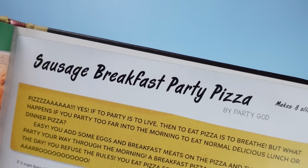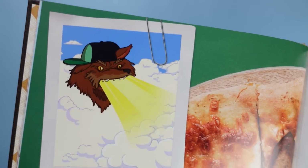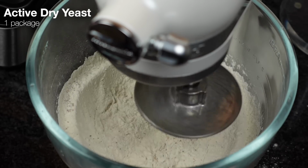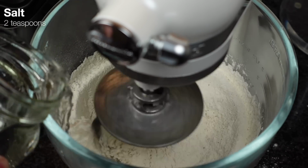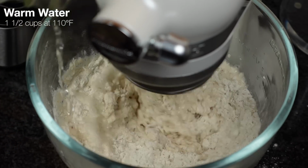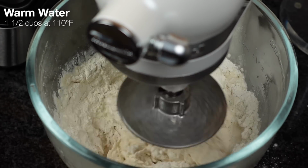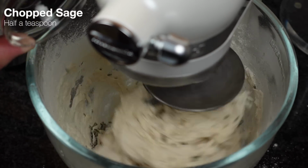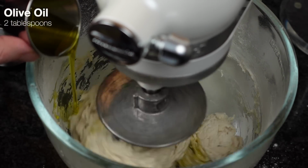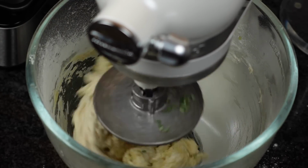Now that we have pancakes, might as well stick to breakfast with some sausage breakfast party pizza with a recipe by Party God. To make the dough, combine 3.5 cups of bread flour, 1 teaspoon of sugar, 1 package of active dry yeast, and 2 teaspoons of salt in a mixer. While the machine is on slow speed, add in 1.5 cups of warm water around 110 degrees Fahrenheit in temperature. Then add in 1 teaspoon of chopped rosemary, half a teaspoon of chopped sage, and 2 tablespoons of olive oil. Amp up the speed to medium for about 3 to 4 minutes until it balls up and pulls away from the sides of the bowl.